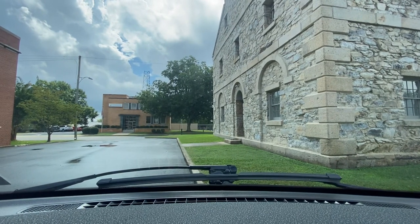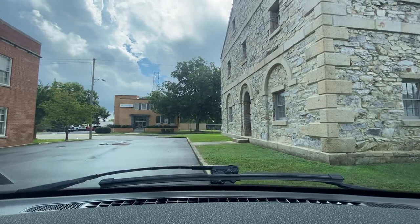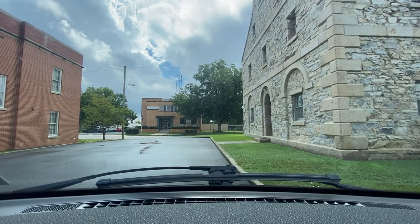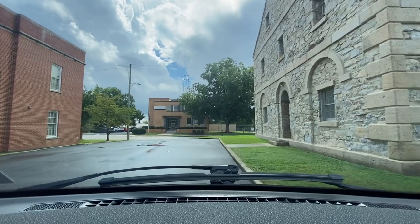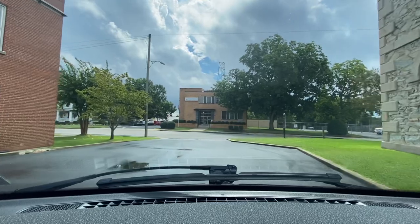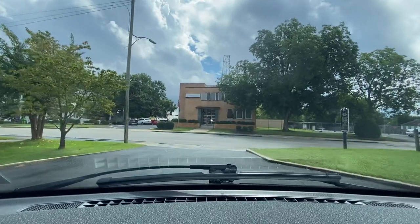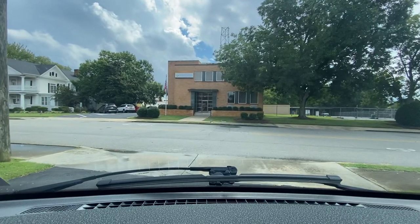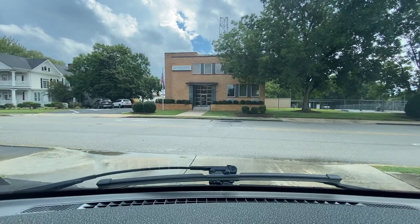Let me reverse so I don't ruin the wheels. But it's made with those old-style stones from the 1800s. It's in good shape for the most part. I've seen buildings of that style in worse condition. So it's in good shape. And I guess since it's a historic jail now, they're going to continue maintaining it.